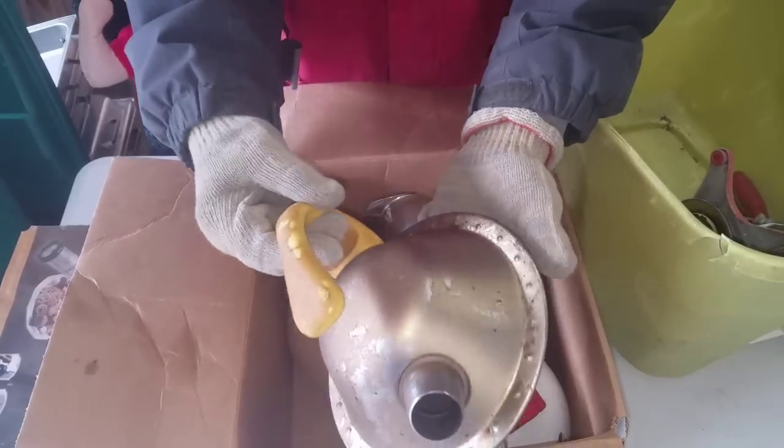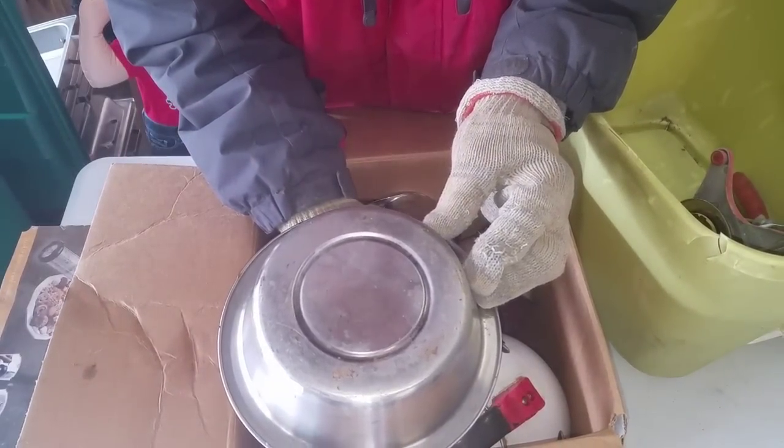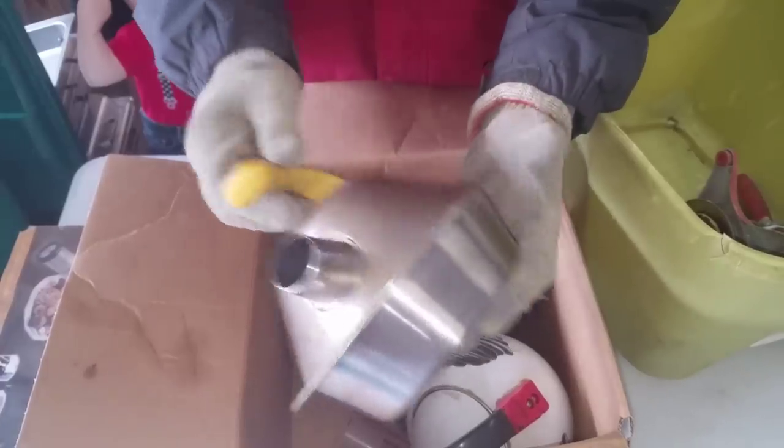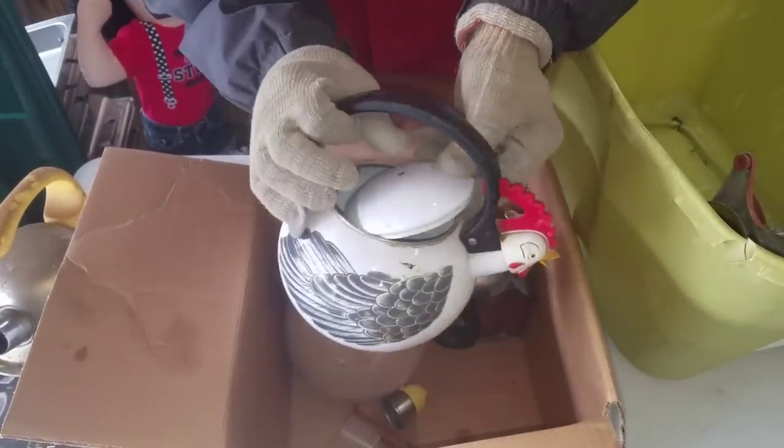That's gotta be old school. No, that's not old school, that's IKEA. Can't be all that old school if it's IKEA. This one, check that out. That one's got to be a little bit more old school.